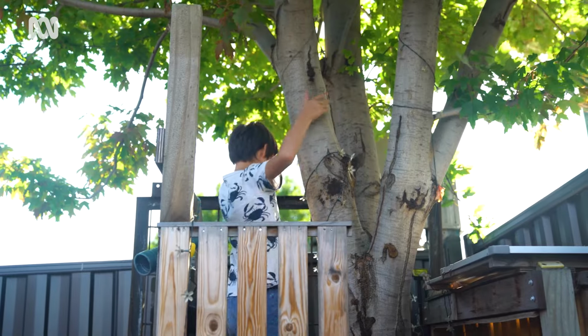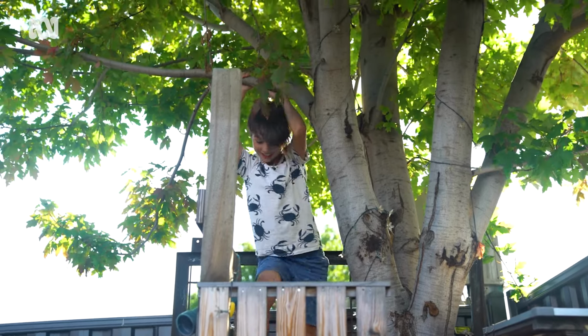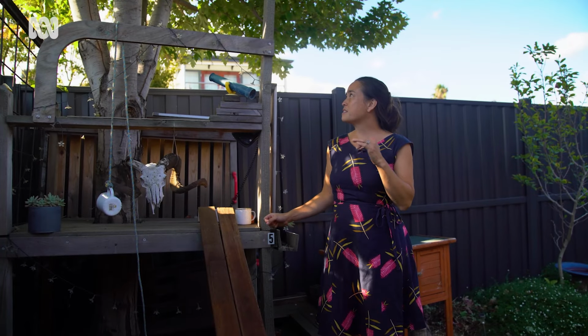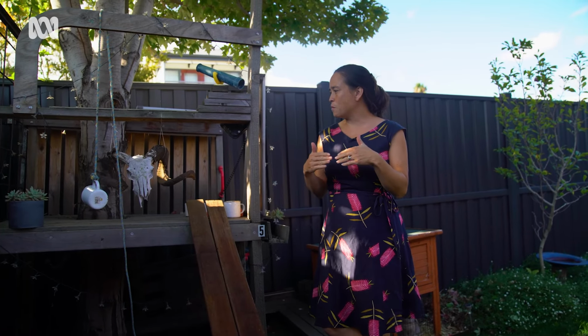So this is the unofficial second level of our tree house. We just go and climb up into the tree. The tree is part of it because it's inside it, but none of it is attached to the tree. So we haven't hammered into the tree at all. It's all been sort of built around it, and with room in the centre for the tree to grow.